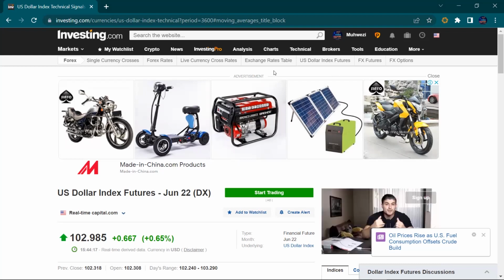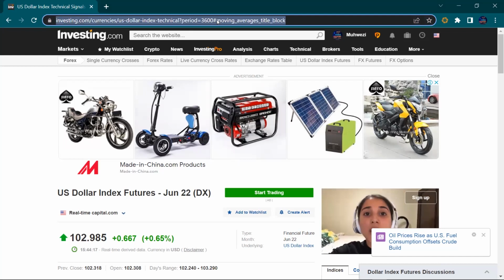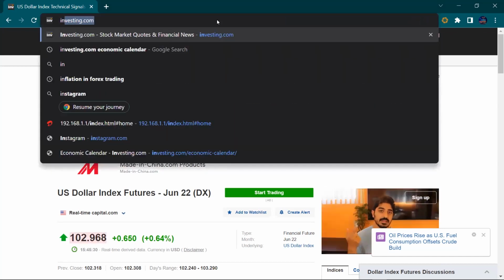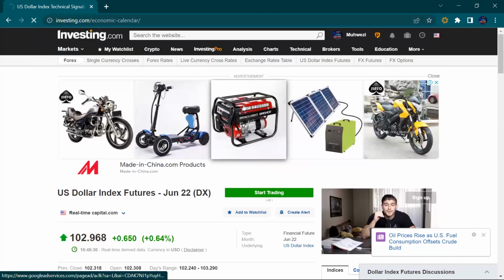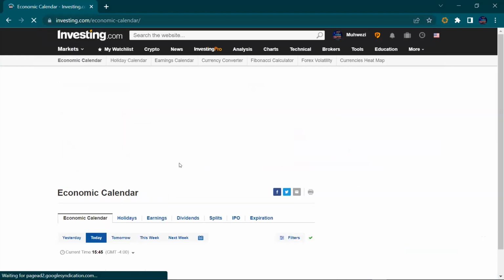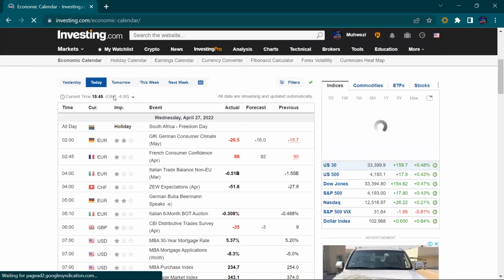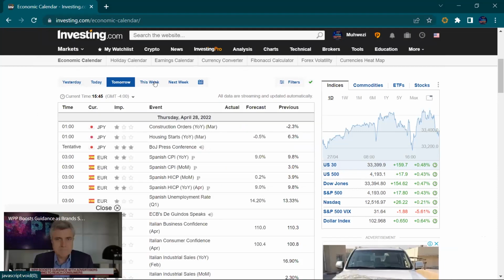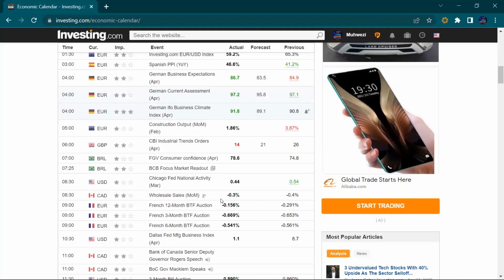It's the calendar here. I'm just getting a little bit confused, but it's not anyway. Investing.com, then the economic calendar. I'm looking at, do we have news on a Thursday, which is tomorrow? Now let's go for this week, the whole week, because I want to look for Thursday.